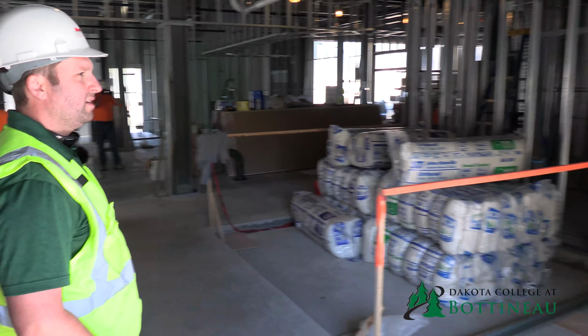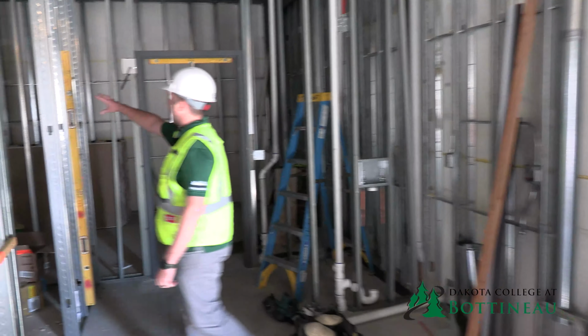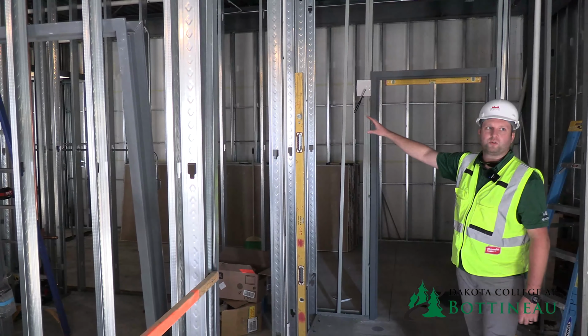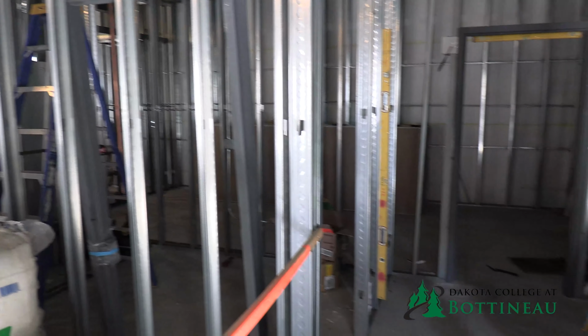So kind of back through this way. This will be where the washer and dryer sits. It's kind of right in this area here. This is storage in the back room. Kind of not cold storage, but just dry storage area back through here. This will be like a shared bathroom for all the staff in back here as well.